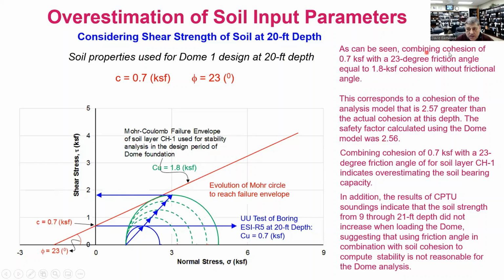So as it can be seen, combining the cohesion of 0.7 with 23 degrees gives 1.8 KSF cohesion without frictional angle. This corresponds to a cohesion in the model that is 2.57 times greater than actual cohesion. The safety factor using the dome model was 2.56. Combining 0.7 with 23 degrees overestimates the bearing capacity. In addition, the results of the cone penetrometer testing indicate the soil strengths from 9 to 21 feet did not increase when loading the dome, suggesting that using friction angle in combination with soil cohesion to compute stability is not reasonable.